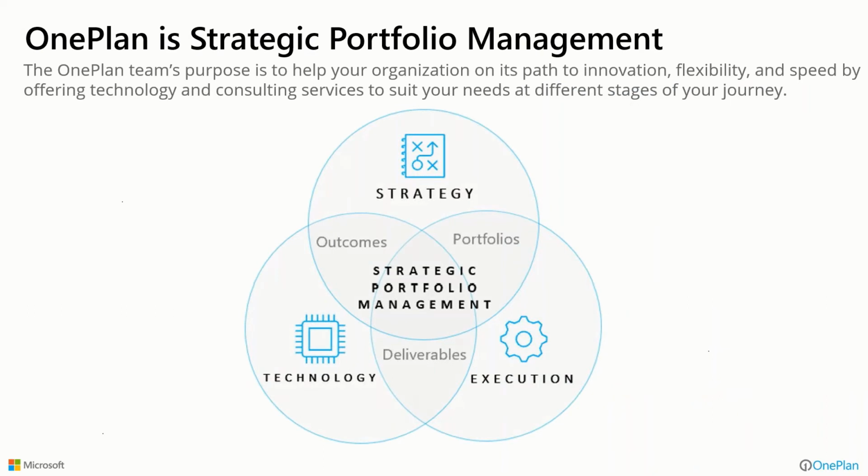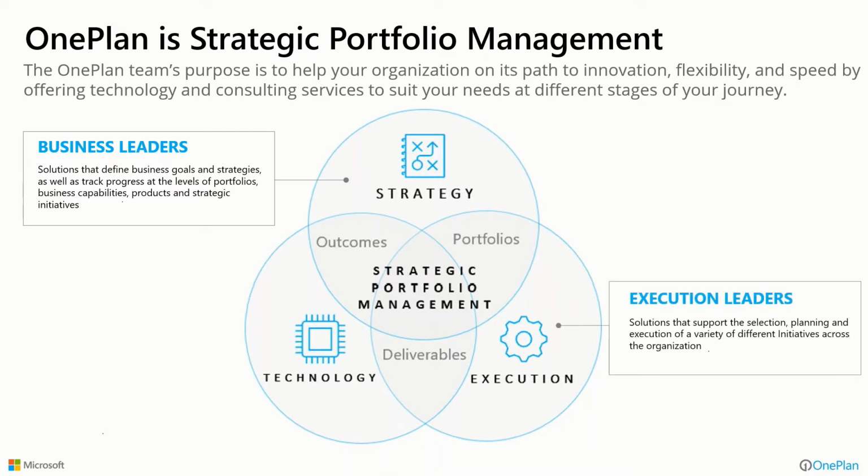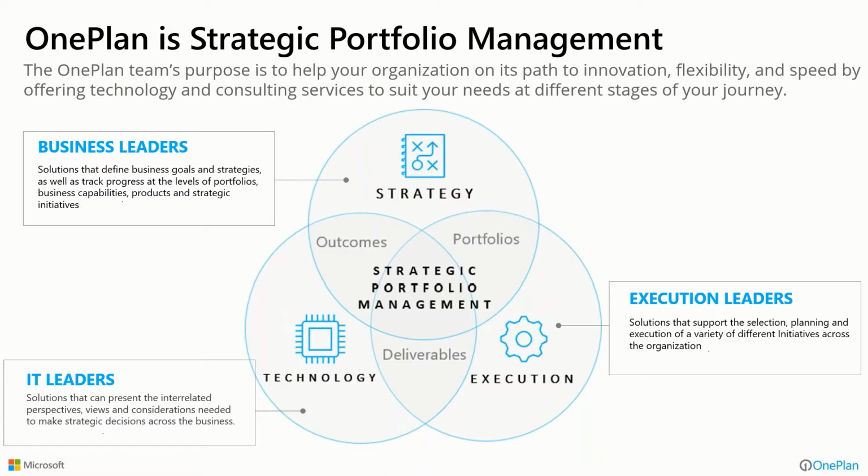Now we're going to talk today about how OnePlan really is strategic portfolio management and really addresses all these different aspects, these 3 key pillars. We have the business leaders who develop the strategy, and there's tools and solutions in here for that. There's the execution leaders that have to manage that portfolio of projects that ideally is supporting those strategies directly and making sure the organization ends up with the outcomes that they're looking for. And then from a technology perspective, the IT leaders, or even in some cases the product leaders, that own the technology and the physical assets that are needed to support, and or possibly be modified or modernized or enhanced, in order to support getting where we want to be with the strategies. And those things are all factored into the OnePlan solution.